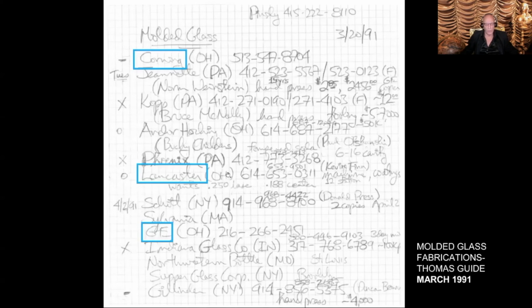Lancaster was also near Corning in Ohio, and GE again in Ohio. The problem with all of these companies was they used 12-cavity presses that ran 100,000 parts in 8 hours and had enormous tooling costs. They just weren't practical for making prototypes or even for the level of production that we were expecting.